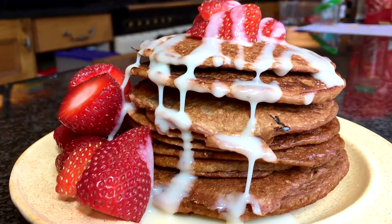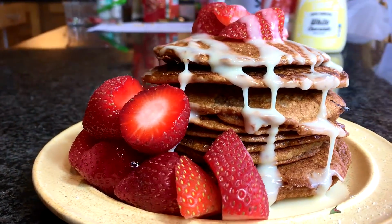So for this whole batch, you are literally talking nearly 50 grams of protein and only like 5 grams of fat without any whey protein powder used whatsoever.